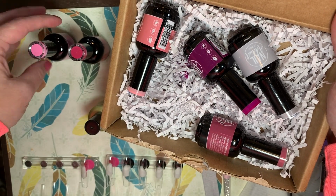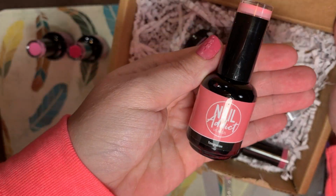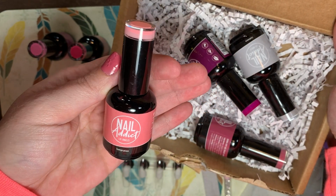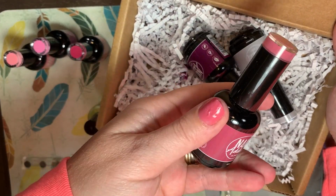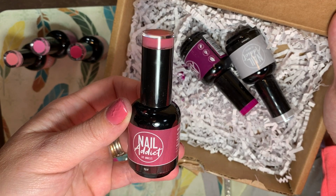And I don't think that's the one I used for the look today. Okay, yeah, this is the one I used for today. It's called Temptation, and it is like a hot pale pink. It's really hard to describe. Oh, and you can see some puckering happened. I put a little too much of it.